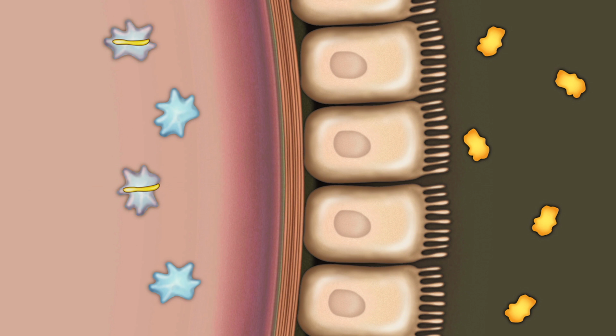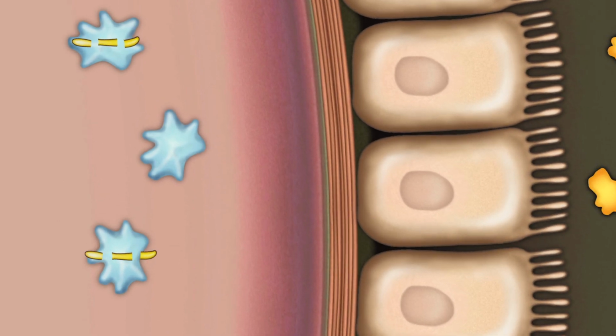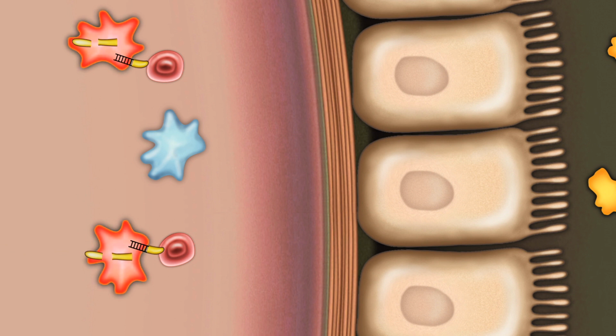Instead of viewing the gluten as a nutrient, they see it as an invader, a threat to the body that needs to be fought off. Segments of gluten combine with the HLA-DQ2 molecule from an immune cell. Together, they attract the attention of nearby T cells to help destroy incoming gluten.